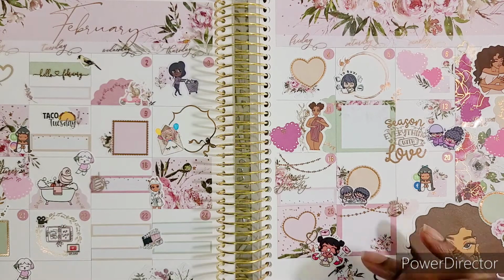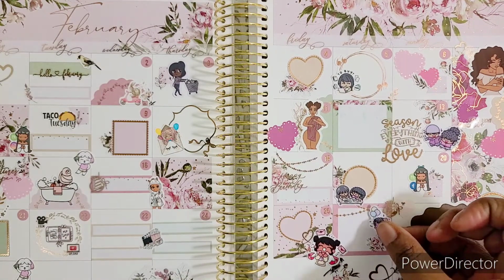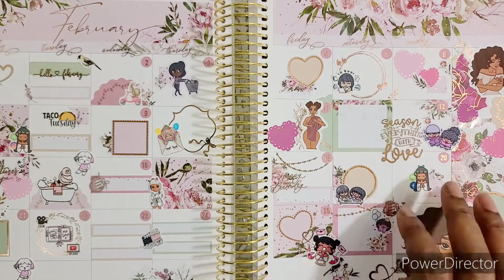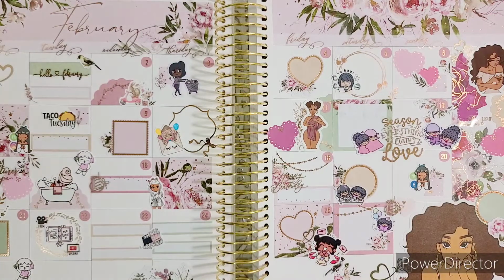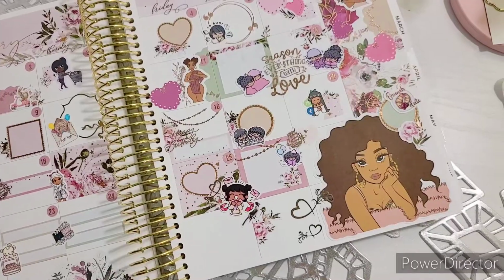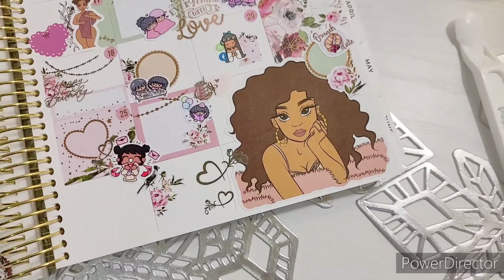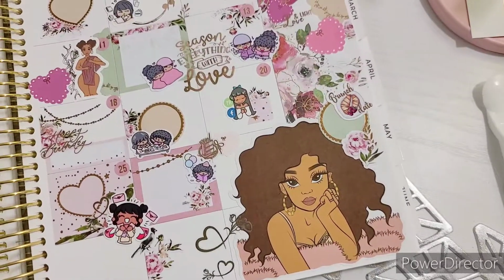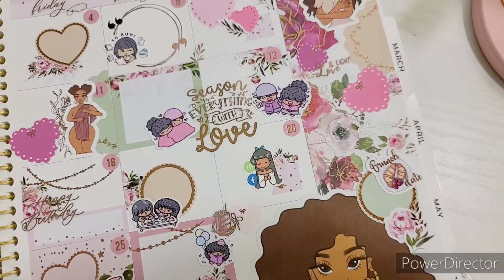Look at her and her boo. It's another shot with NIEs. Oh yeah, she looks cute right there. I like how I did that whole little side over there. It's looking good. Here's an up close view of all the characters that I used.